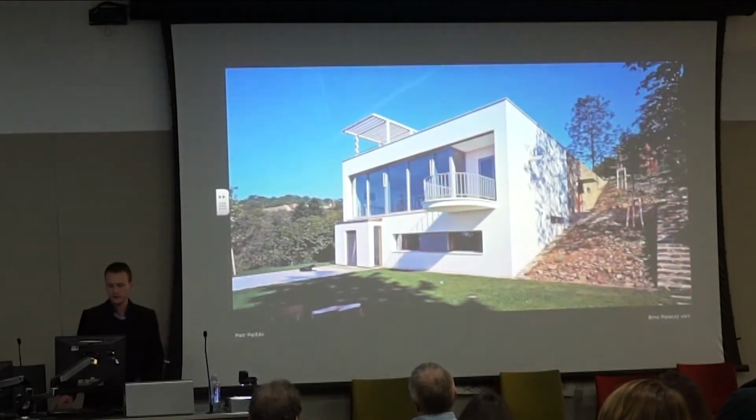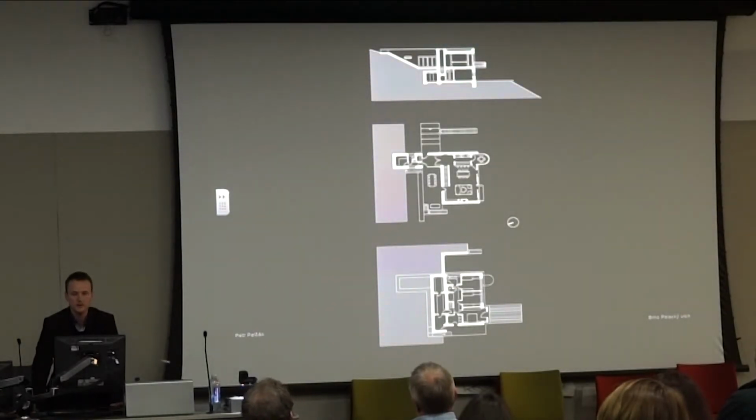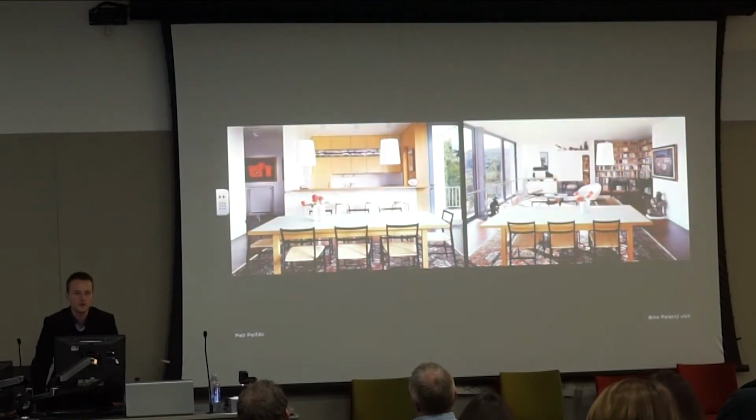Brno is another center of architecture. There is a huge faculty of architecture, and this is the own villa of one of their professors, Petr Pelčák. He built that house in 1996, so it's a 20-year-old house. And you can see a very strong connection to the modern architecture of the 30s. Villa Tugendhat is actually the first house which is visited by students of architecture in Brno.